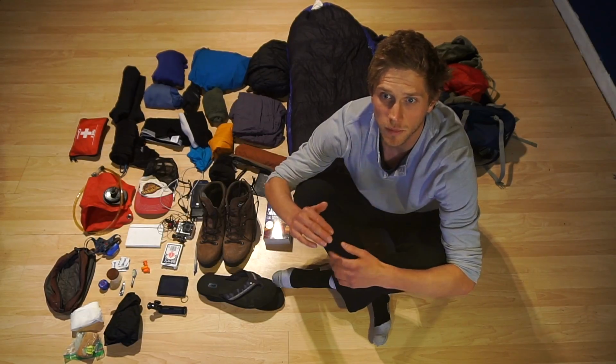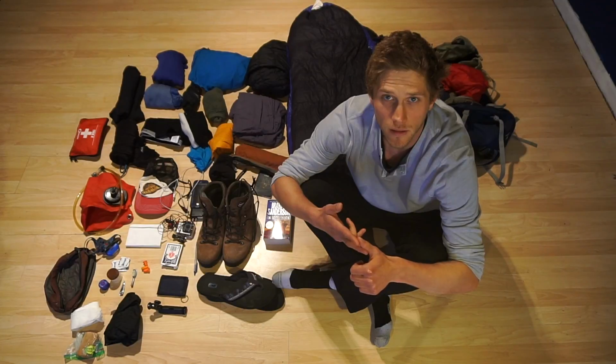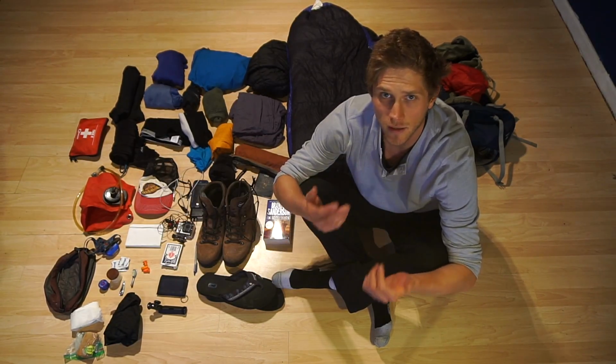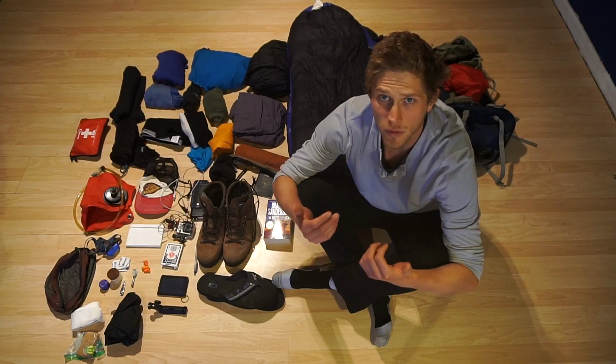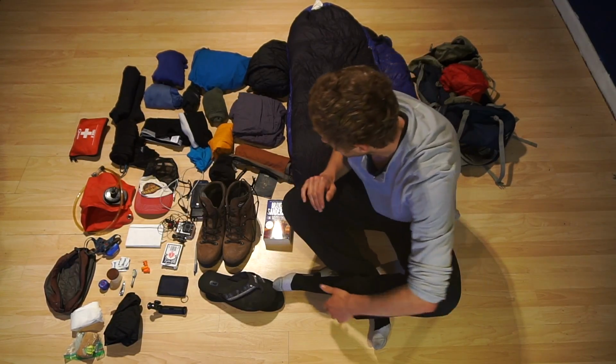Just really simple. Basically all you need is a sleeping bag, your clothing and your toiletries, and then just sort of your electronics like entertainment, cards, camera, and that sort of stuff. So it's really, really simple. And so this is what I would bring.